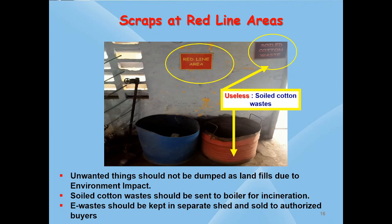While handling lubrication oil, ensure there is no spillage on the ground. Please collect any spillage in trays. Provide collection trays to avoid spillages. Spent oil should be collected and sent to stores for further disposal to authorized buyers with valid license for recycling, etc.